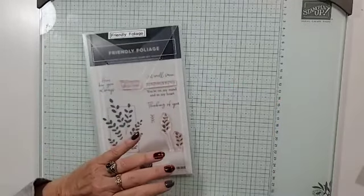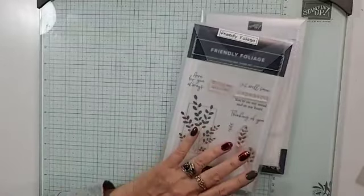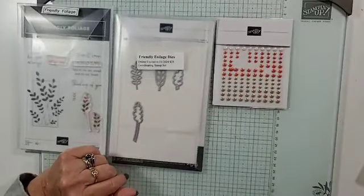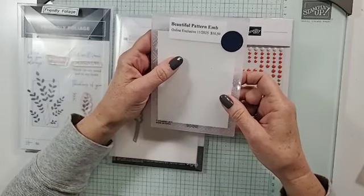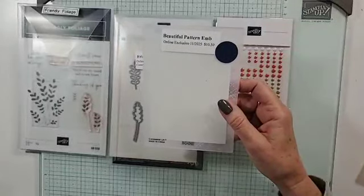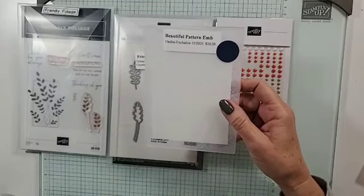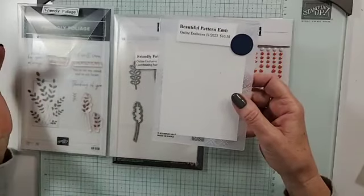We're using that, plus the Friendly Foliage dies. We are also using, as I mentioned, the Pearls of Beauty. I like these a lot. And the Beautiful Pattern embossing folder. And even though it says it's not a 3D folder, it does not go through the die cutting machine without using the gray plate. So I don't know if all of them are 3D now and they just chose not to tell everybody.